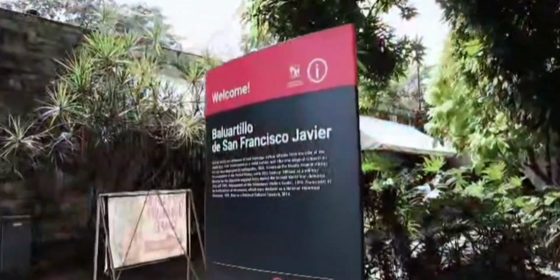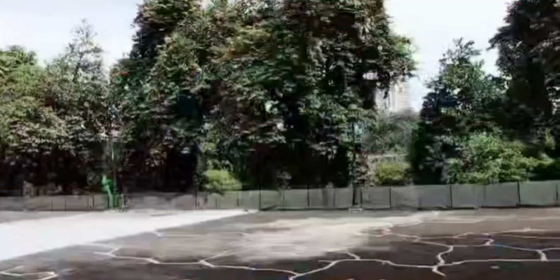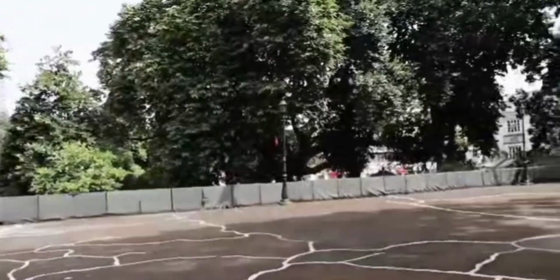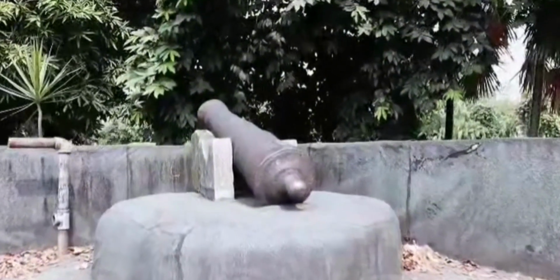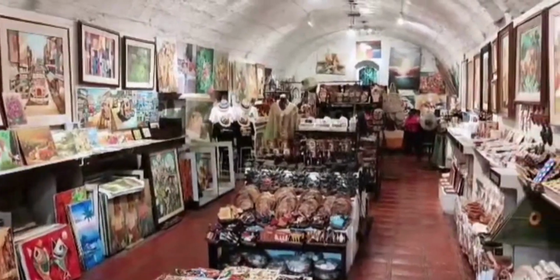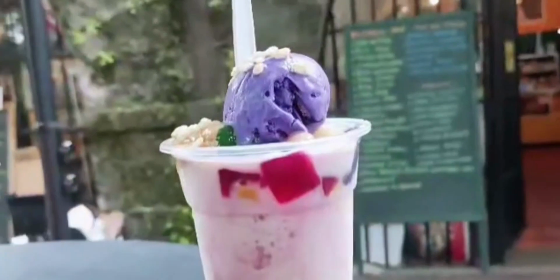invading attacks. On your left side is the Baluartillo de San Francisco Javier, which was utilized as a storage facility during the Spanish occupation and was transformed into a jail cell when the Japanese arrived. It is now home to the Intramuros Visitor Center as well as various souvenir stores and eateries.